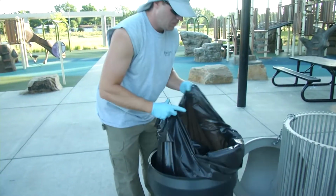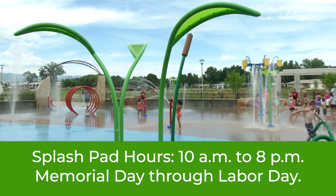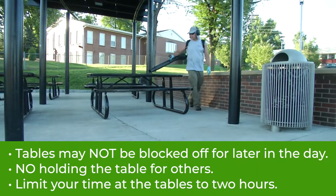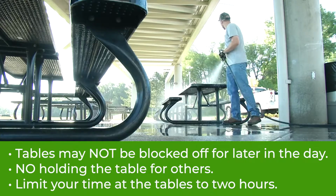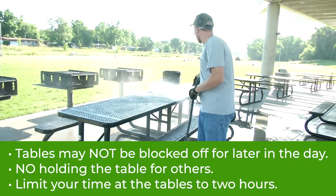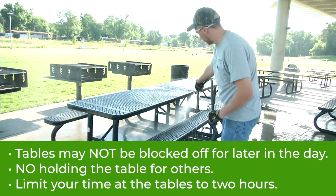Yeah, this is a high-use park. It's a high-use area. We're delighted that it's so popular with people. Splash pad hours are from 10 a.m. till 8 p.m. These 2 pavilions at the Ralston Central Park are not reservable. It's on a first-come, first-served basis. We're asking parks users to just use up a table or 2 and not go beyond that.